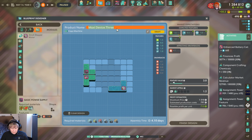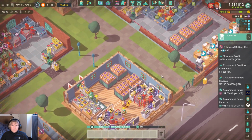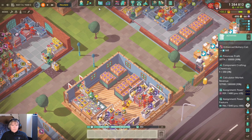So I'm going to call this minimal copier. I'm going to save that and finish the design on that. Probably I spelled it wrong, but hey, it's just a product name in the game. So let's see.